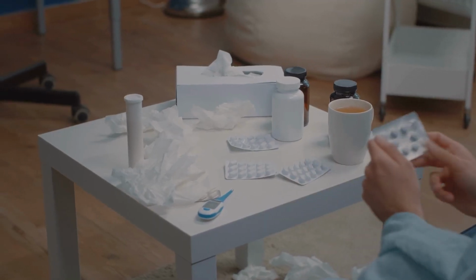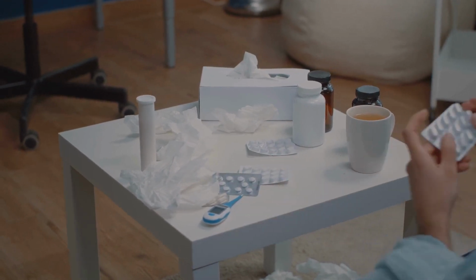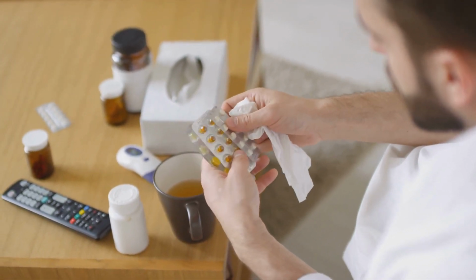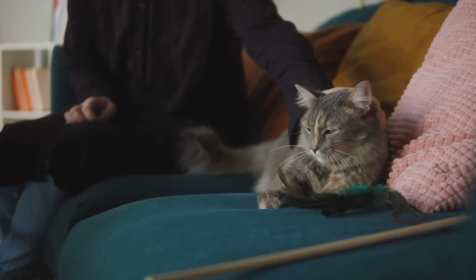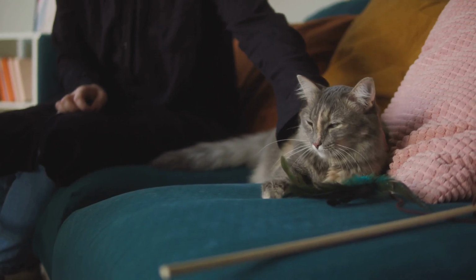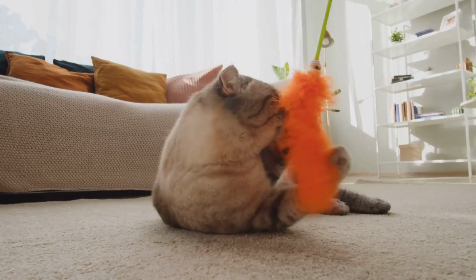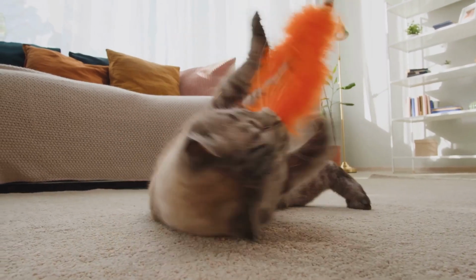In terms of medical interventions, we discussed over-the-counter and prescription medications that can help alleviate symptoms. For those with severe allergies, immunotherapy, also known as allergy shots, can be a long-term solution for desensitization. We also took a look at hypoallergenic cat breeds and alternatives for those with severe cat allergies. While no cat breed is truly hypoallergenic, some may produce fewer allergens. If cat allergies are a serious concern, it may be worth considering alternative pets.